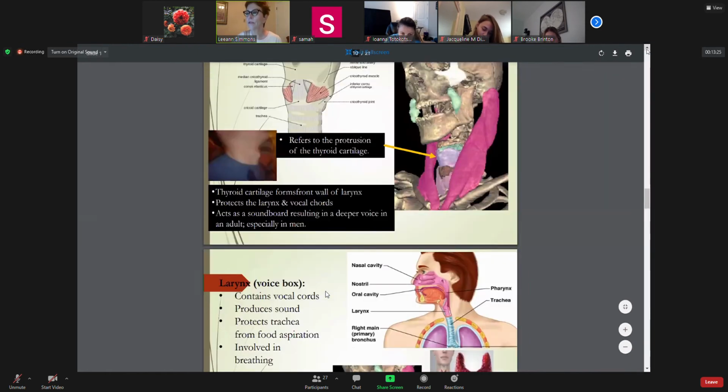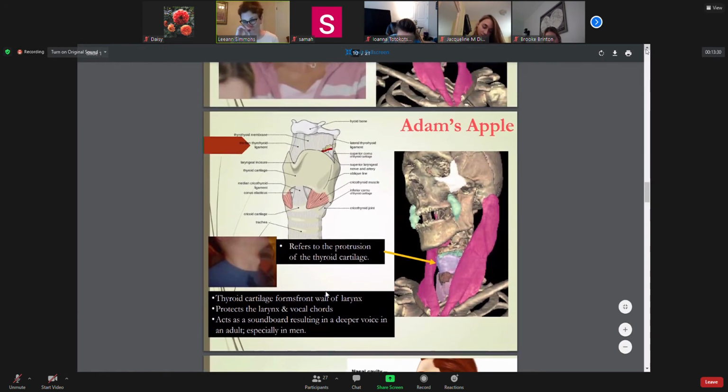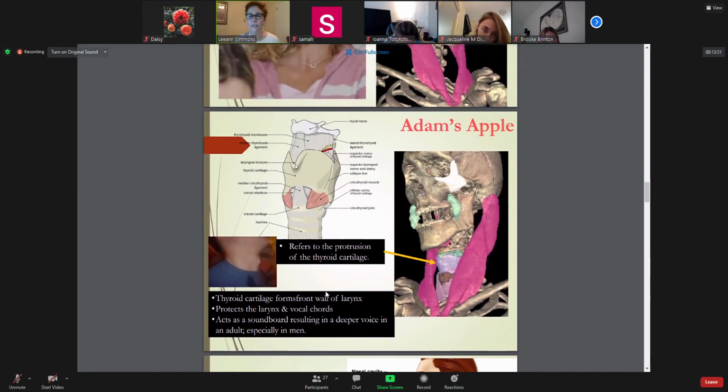Okay, now we get into a little more complexity in the throat here. The Adam's apple is this protrusion of the thyroid cartilage to which the arrow is pointing. The purple is the thyroid cartilage here, and that region that protrudes right up here is what produces the Adam's apple. And it protects the inner structures of the neck, the vocal cords, the larynx, and it also helps create the tone of our voice.